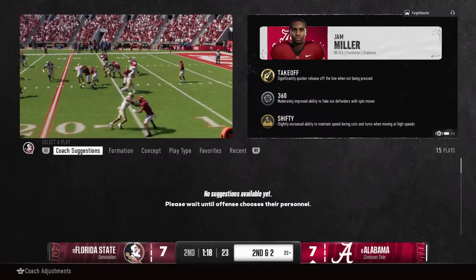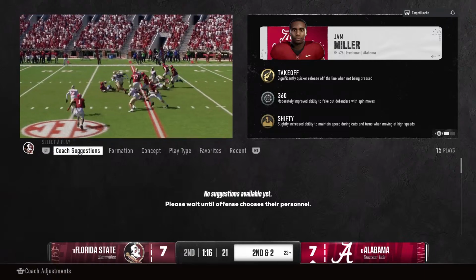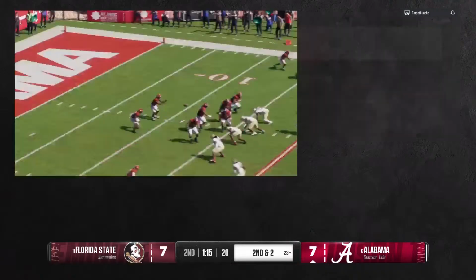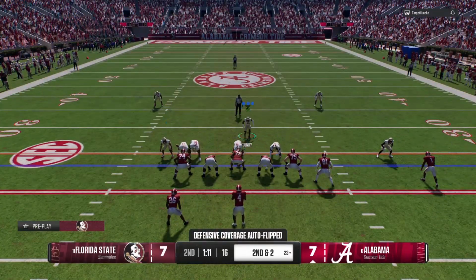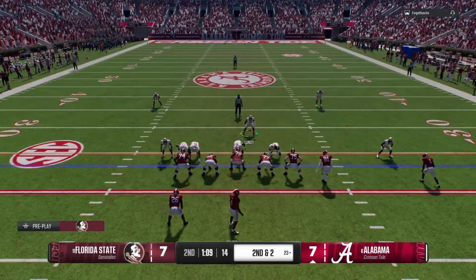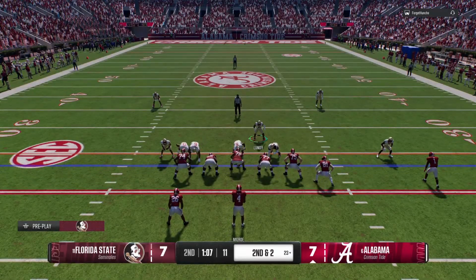Listen, defense is about energy. It's about passion. It's about physicality. They need a little bit more of that. Get the guy on the ground. You can't let guys break tackles. What could have been set up in a long yardage situation, now it becomes an easier situation because you couldn't get him on the ground.